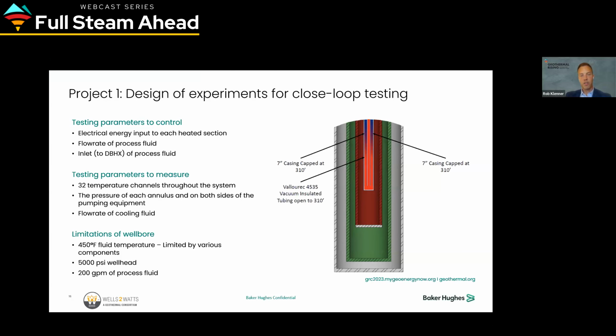And then we can process up to 200 gallons per minute. For these initial tests, we'll be using water, but that doesn't limit us from doing other working fluids, especially ORC compatible fluids, since this is a closed loop system. We can run that through the ORC. So it provides some modular capabilities for us to look at these different refrigerants or hydrocarbon-based fluids, and how that integrates into the surface facility as well.